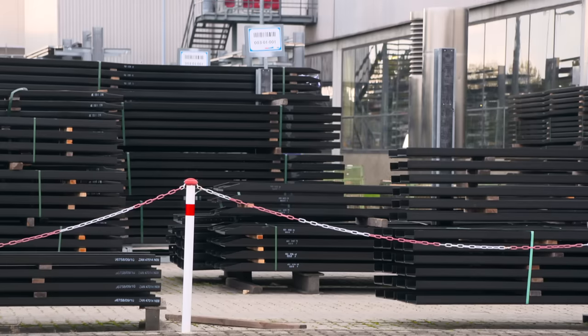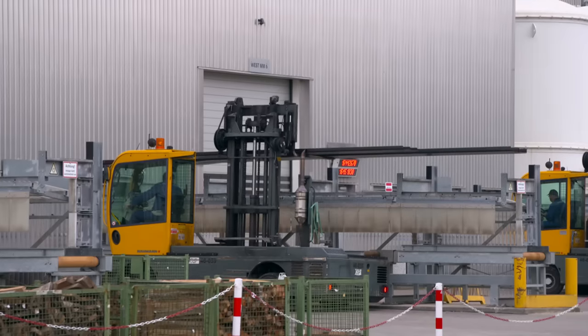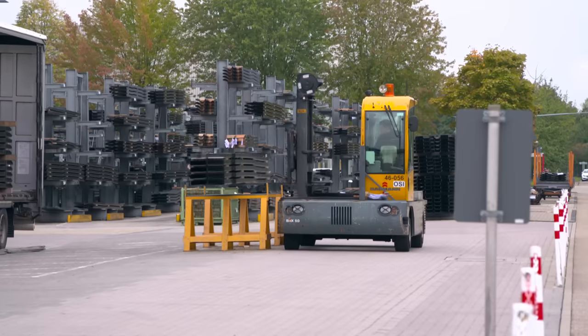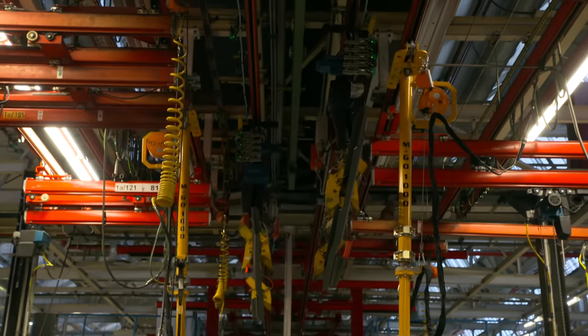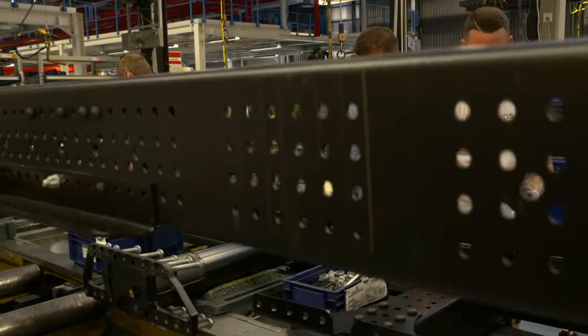These chassis beams are the basis for every truck. Several hundred of them arrive at the factory every day. Every vehicle frame needs two of these longitudinal chassis beams. These two elements are bolted onto cross members. The frame used here has a large number of holes so that it can be used for a wide range of vehicle types and versions.